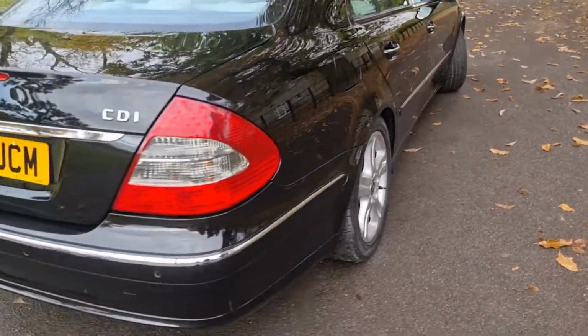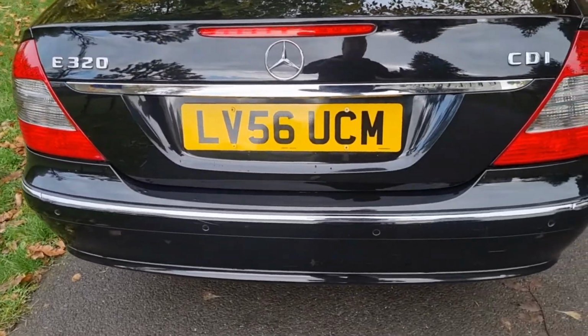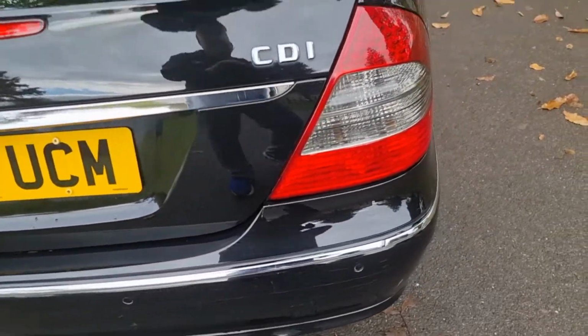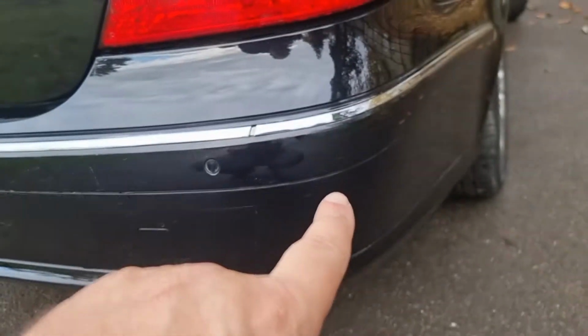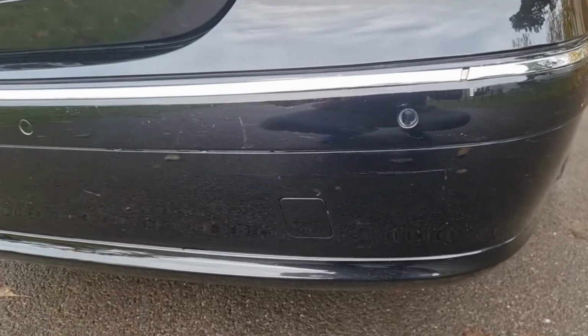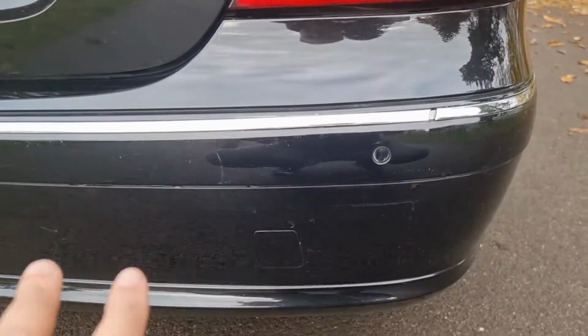Okay, so as I mentioned, front and rear parking sensors. Most of the bits and pieces, I think it's probably from reversing it into the garage. So you've got a couple of little marks on the back bumper over here, a couple along there. I think it was just where he was reversing it back into his garage, so you've got a few little marks here and there.